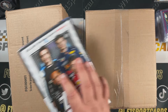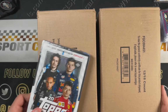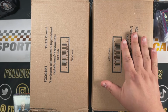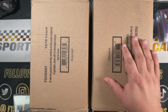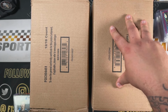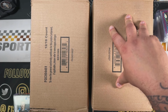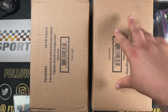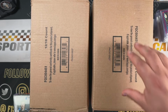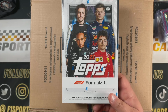So if you're fed up of all the expensive breaks that are going on, these work out a lot cheaper. We're going to be doing two different shows for two different cases. One of them I'm going to be doing as a case break, meaning we're going to open up the whole case in one show. That is scheduled for in 2 days' time. As of recording this video, it's Wednesday, so by Friday, if you go over to my Whatnot page, you should see the show scheduled for an entire case break.